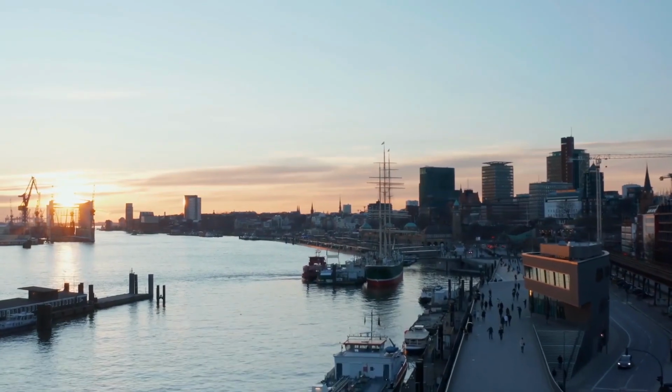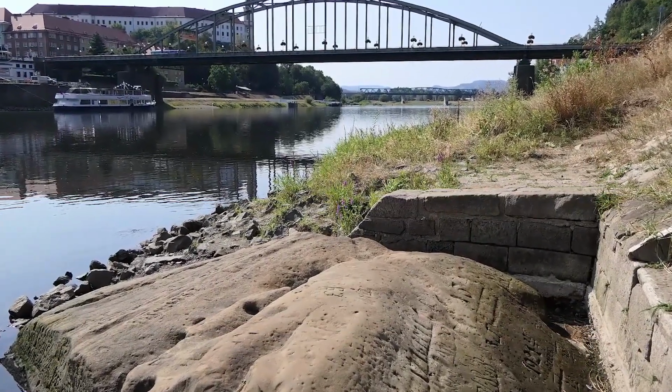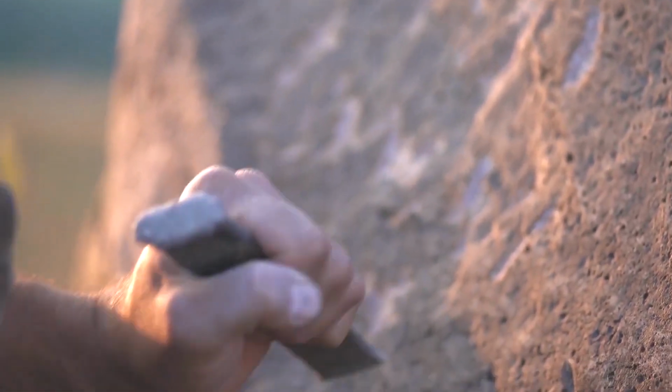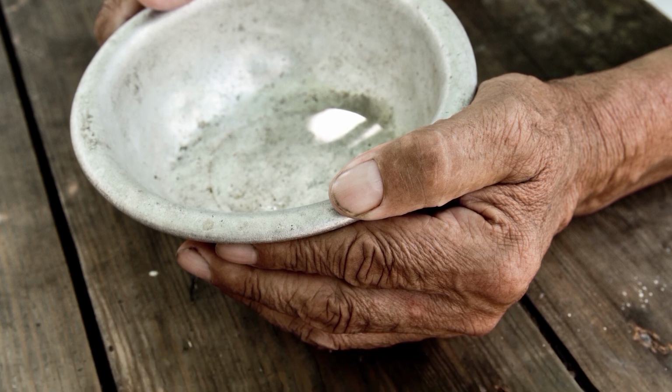Across the river Elbe's banks, which runs from Germany all the way to the Czech Republic, many stones with carvings etched into them began to appear. These hunger stones were left as a warning from previous generations to let others know that if the stones became visible again, there would likely be a famine.